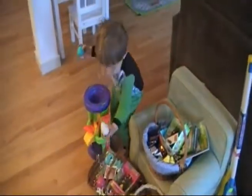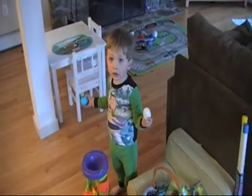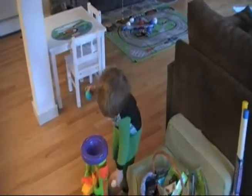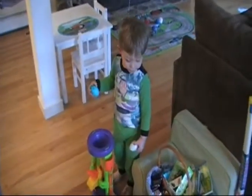What are these? Hey, what's in here? I don't know. Why don't we look for all the eggs first? You think there's more? Mommy, I think there's some candy in here.